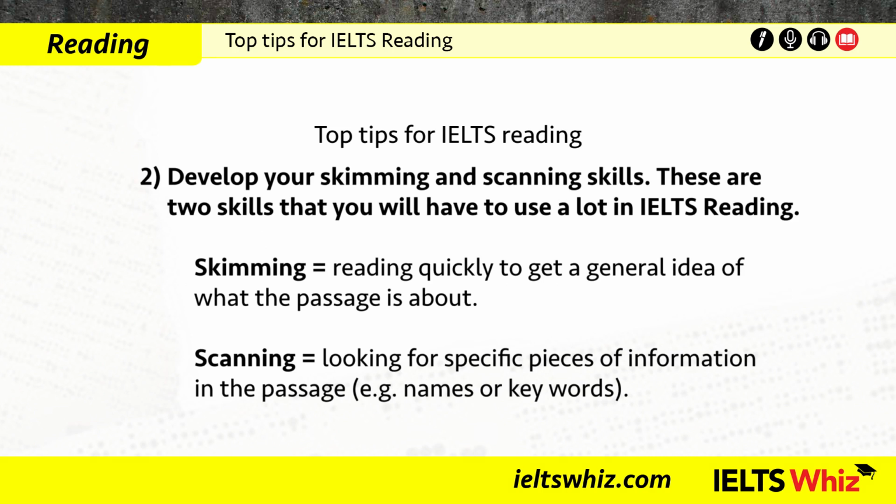Develop your skimming and scanning skills. These are two skills that you will have to use a lot in IELTS reading. Skimming is reading quickly to get a general idea of what the passage is about. Scanning is looking for specific pieces of information in the passage, for example, names or keywords.